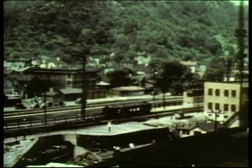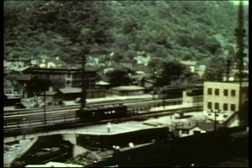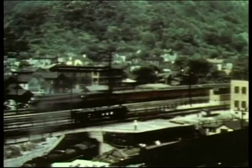Portsmouth Freight Classification Yard and a portion of the hump where cars are motion weighed and classified by gravity.